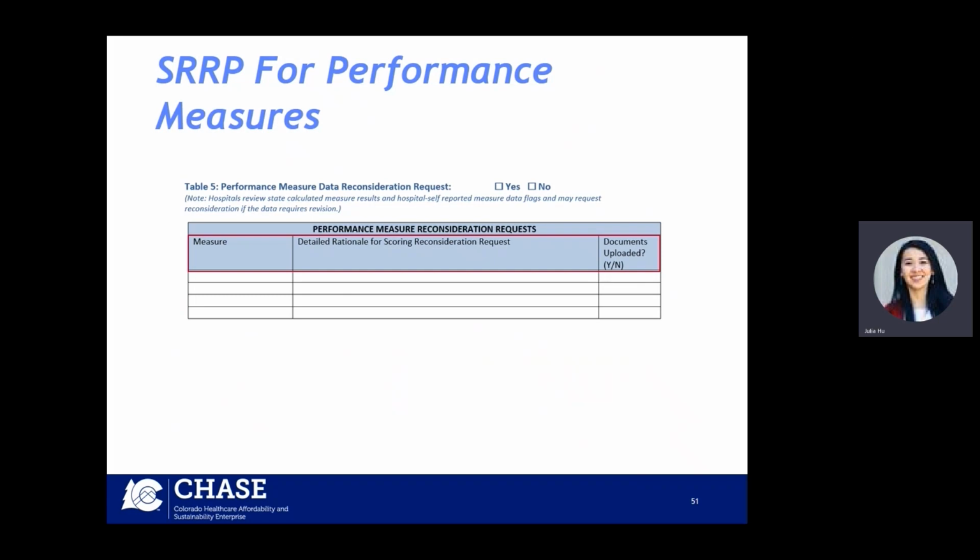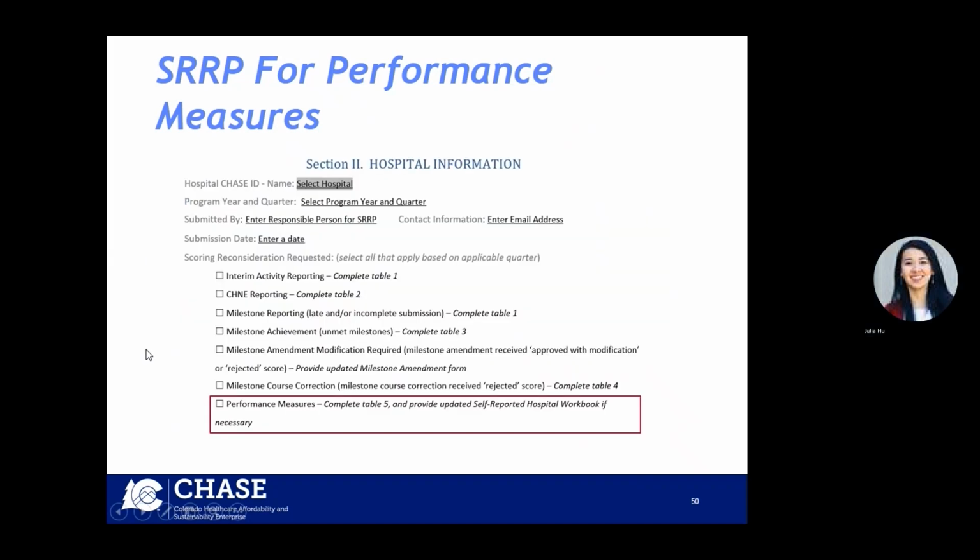If the department flags something as incomplete because of the validation tests, the MSR that was conducted, and it raises some flags, but what the hospital had submitted was in fact correct and complete, this is your opportunity to also indicate that your reporting was accurate and that you confirm your submission. So the SRP process for performance measures specifically can be utilized to either confirm the accuracy of what was submitted, or it might also involve revising your initial submission or submitting additional documentation or explanation.